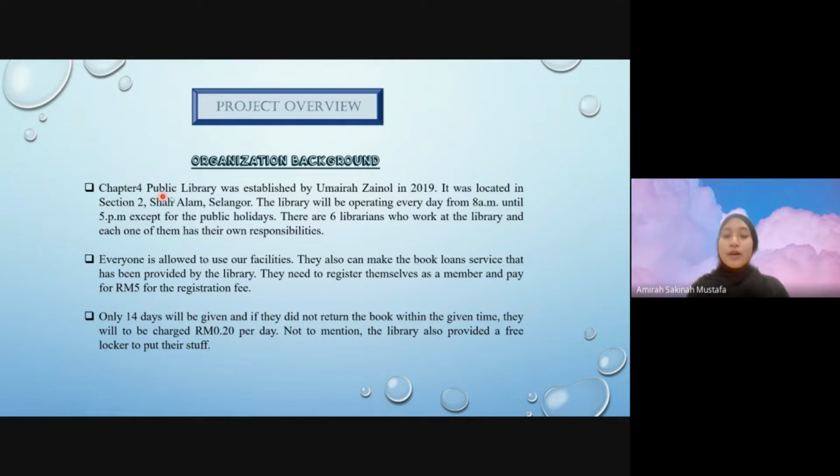So Chapter 4 Public Library was established by Umairah Zainul in 2019. It is located in Section 2, Shah Alam, Selangor. The library operates every day from 8 a.m. until 5 p.m., except for public holidays. There are 6 librarians who work at the library and each one of them has their own responsibilities.